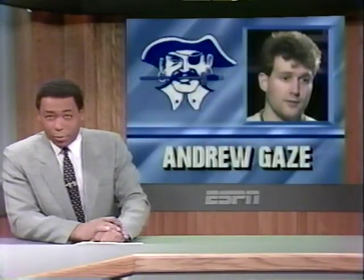That is, unless the NBA comes calling. Realistically, I think it would be a long shot. But once again, if an opportunity did arise, then I'd jump at it because, if that is the highest level of competition available, then I'd love to be involved in it. With Andrew Gaze, the Pirates are 21-5 this year. He averages over 13 points a game. And during the last 2 games, he's hit on 10 out of 12 shots from the 3-point range.